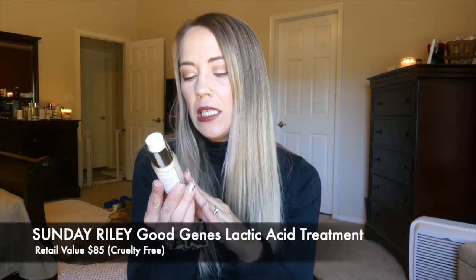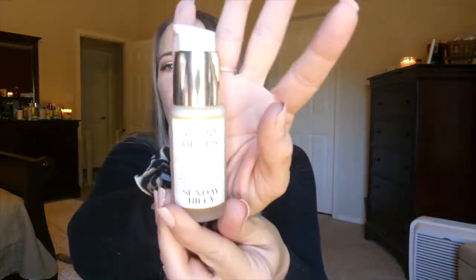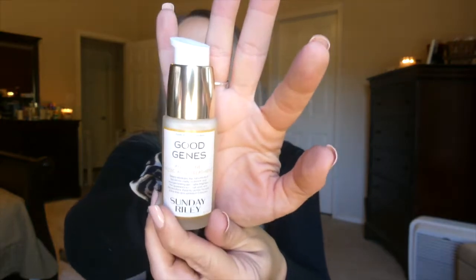This is some sort of skincare, I believe. Oh, okay. So this is from Sunday Riley. This is the Good Genes All-in-One Lactic Acid Treatment. There's the packaging. Sunday Riley is cruelty-free, and I have tried this particular product before, but I've never had a full size of it. I've always had like a little tiny thing that I can't tell you whether it does anything because it's literally so small. So I'm excited to get a full size of it.